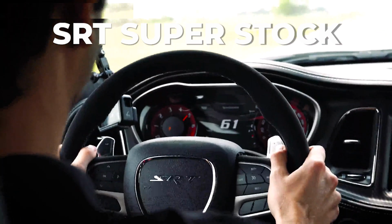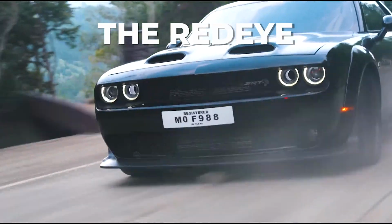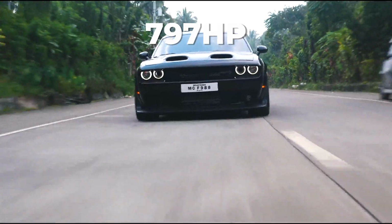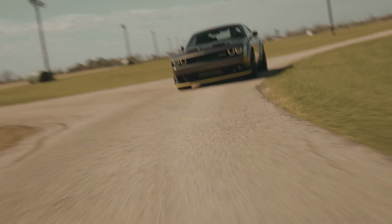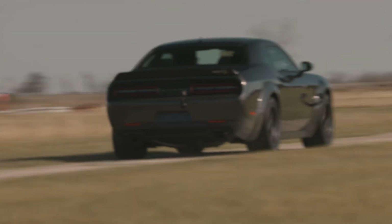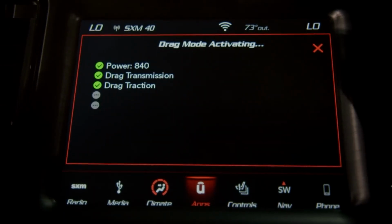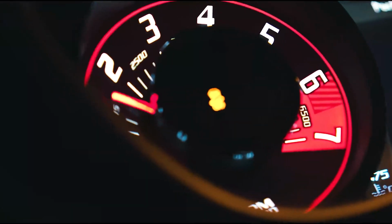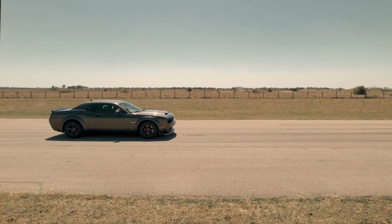The Superstock packs a punch with 807 horsepower, just a notch above its predecessor, the Redeye, which had 797 horsepower. Now, a 10 horsepower difference might not sound like much at first glance, but in the world of muscle cars, every single horsepower counts. More horsepower means the car can accelerate faster and maintain higher speeds. But isn't it a bit rash to be drawn in by just a bit more speed? Well, car enthusiasts know better. The Superstock offers much more than that.